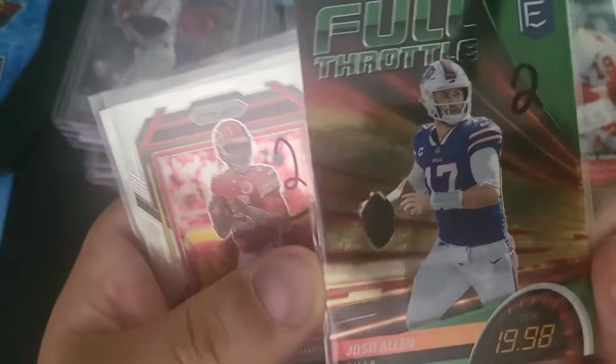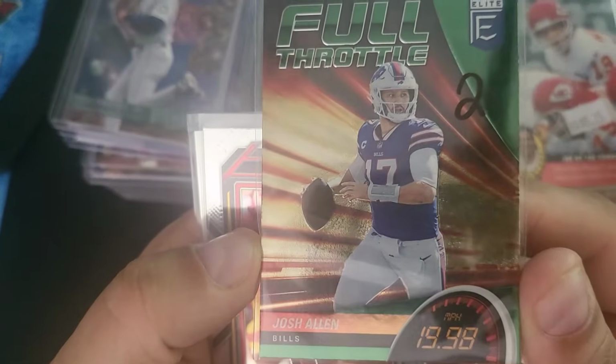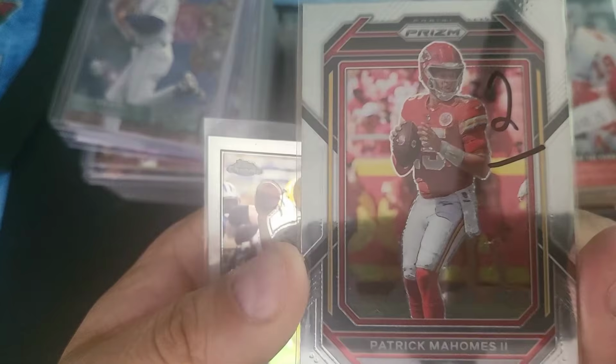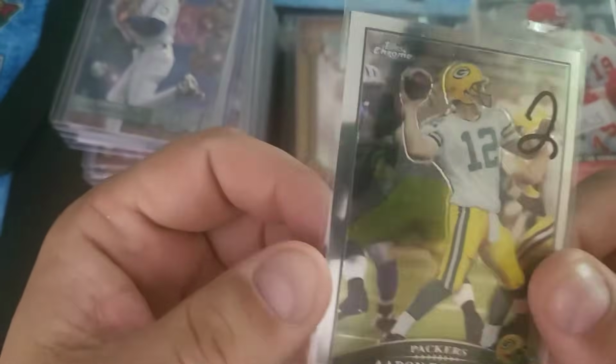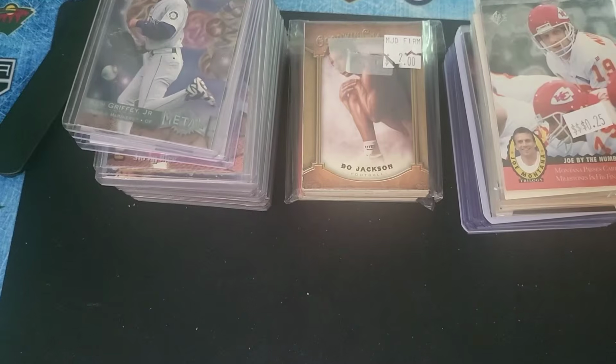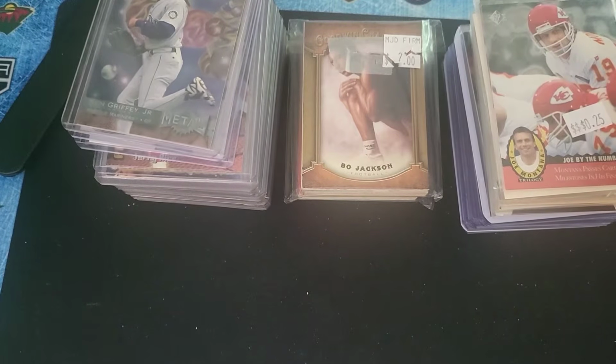Josh Allen Spellbound. I just buy all the Spellbounds I can at $1. That's a no-brainer. Full Throttle Allen at $1. Another Prism base Patty for $1, and then a Topps Chrome Rodgers from 09. Stuff does well because they didn't have Prism then. Topps Chrome was top dog. Pun intended, I guess.